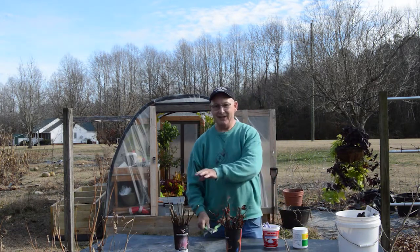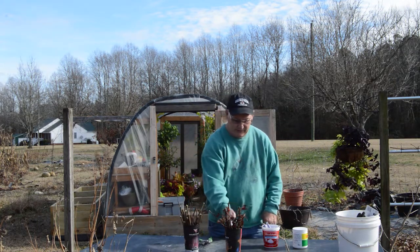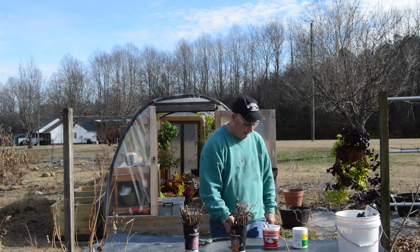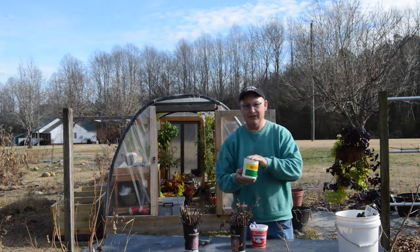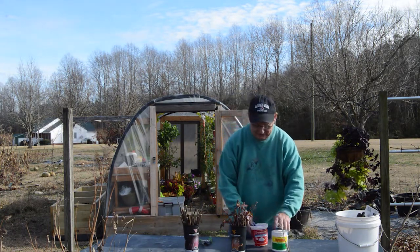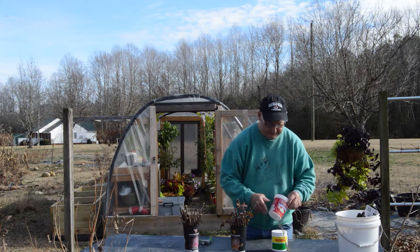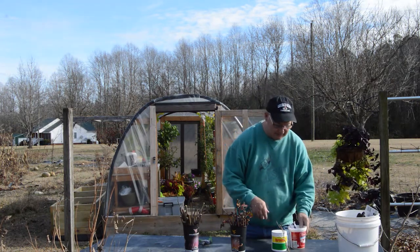Alright, we just finished cutting up our Redbud branches into cuttings. We've got our triple crown thornless blackberries that have been soaking here for a little bit. We're going to use our Hormodin 3 rooting hormone to help get those roots growing. And of course we have our cottage cheese containers should we need to make some more labels.